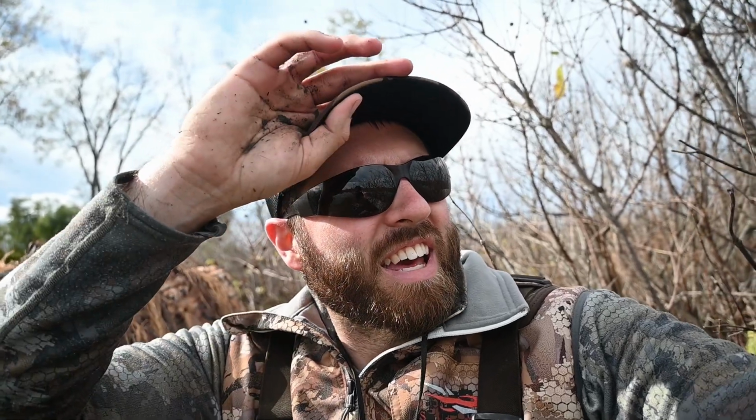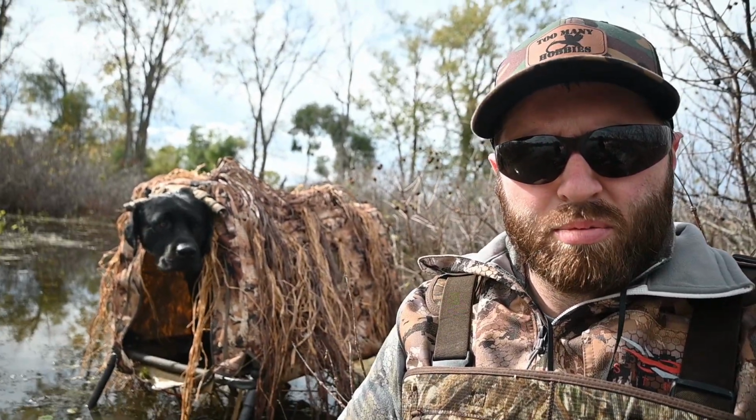Alright, we just made it out here. They ended up cutting down this path for us, which I didn't think was going to be here, so we got out here a little earlier than I thought. It's 2:30 right now. We're going to give it till about 6 so that I'm not walking back in the dark. I just don't feel like doing that right now.